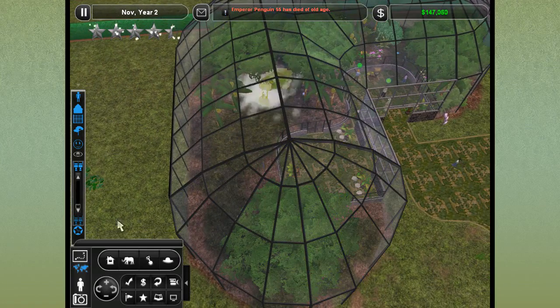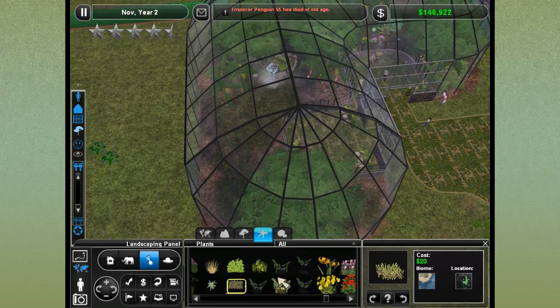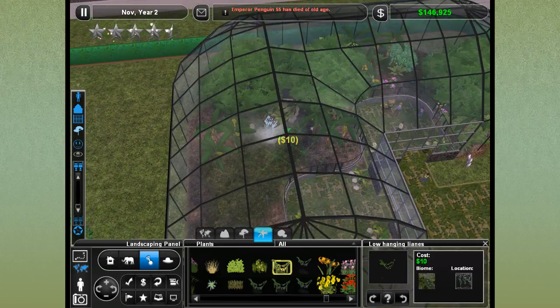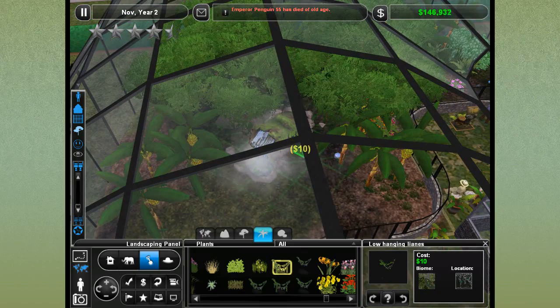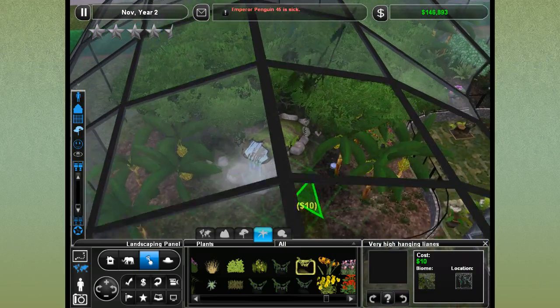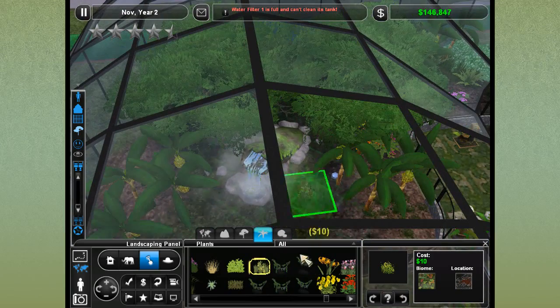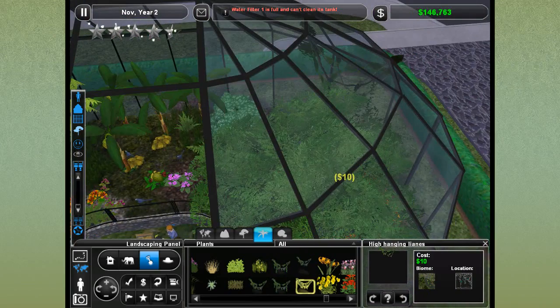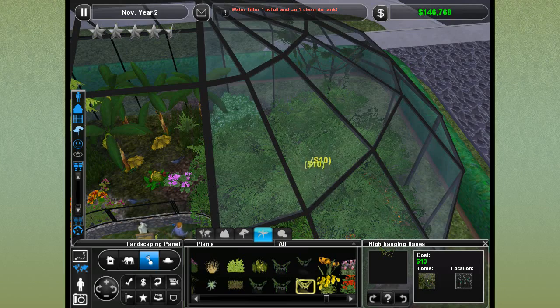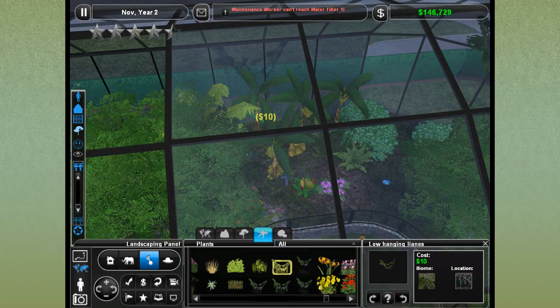We are kind of in a moment where we're losing a lot of our emperor penguins to old age right now, which is very sad. So I'm keeping an eye out on that. Also, let's put some low-hanging branches in among our trees. Let's see. Don't really have enough for the tall ones. Let's see what else we've got in here. Well, we could hang some vines from the ceiling. That actually looks really nice. That's actually not so bad now that I look at it.